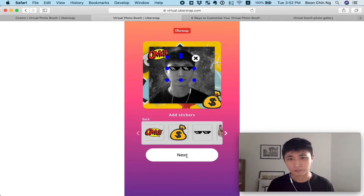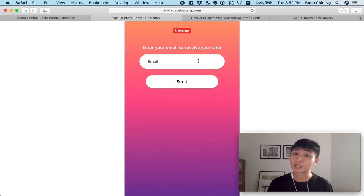So once you're done with that, then you would be able to type in your email to get the copy of your photo immediately. Now, this is also the point where you can collect whatever data that you want. So say you want to collect the company names, the mobile numbers, we'll collate all of that information and send it over to you at the end of your event.